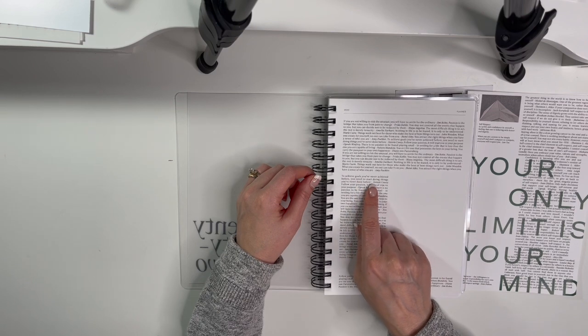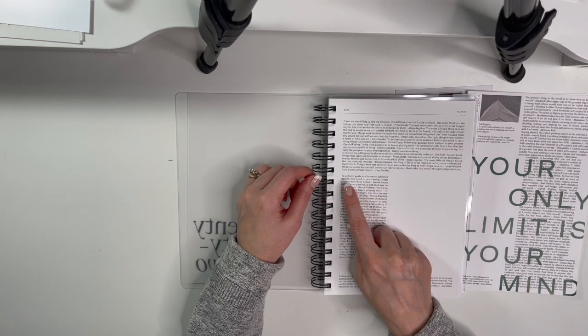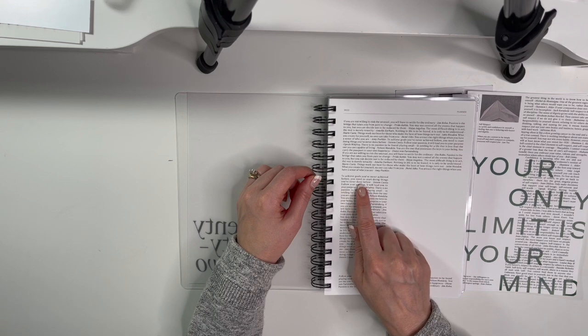So this one here says, to achieve goals you've never achieved before, you need to start doing things you've never done before.